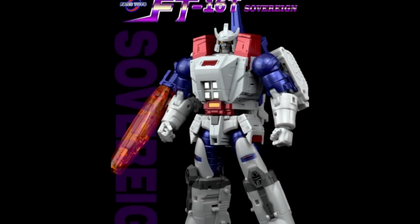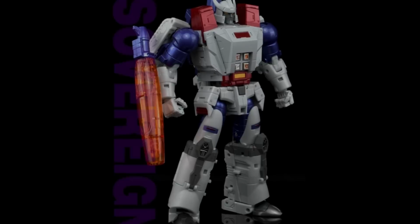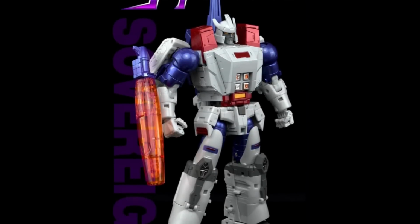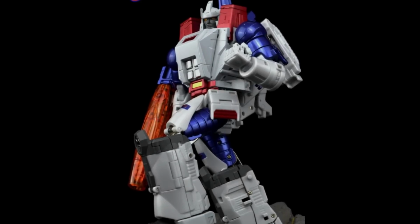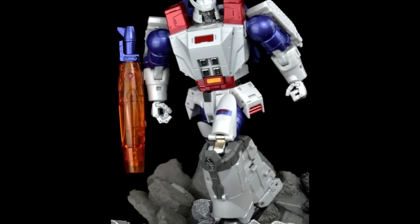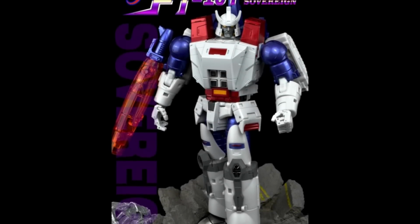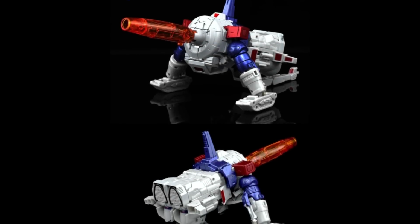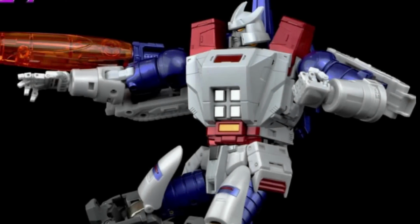Speaking of good stuff in the market, Fanstoys are going to be doing a different colour of Sovereign. Sovereign, yep, arguably the best Galvatron out there, is getting an original toy colour version. Yep. Probably something I'm going to pick up. One thing I will say about this figure though, I do wish the cannon was a bit more sparkly. Like from here, maybe it is sparkly. The original one was super sparkly. I think that's the only detail this is missing.